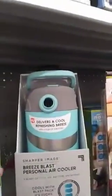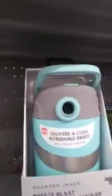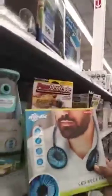But this one right here, you guys, this cooler thing right here, it says As Seen on TV on it. And this is another fan. Hold up. The price of it is $39. Yes. And this is another fan. It is rechargeable, flexible neck, three speeds, and it lights up with LED. It's a neck fan, so like that, and stuff like that.